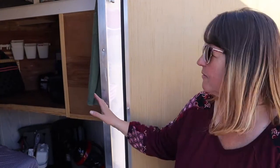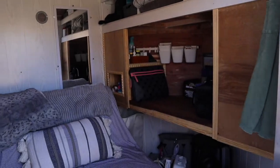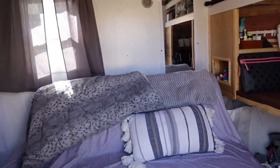Okay, so also, if you'll zoom in here, I have the camper all set up for the week. That way I get to enjoy the park. That way we don't have to worry about cleaning or setting up. We've got all that taken care of. All I have to do is put the bed in bed mode.